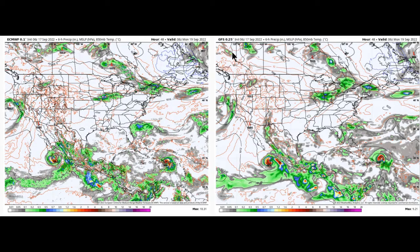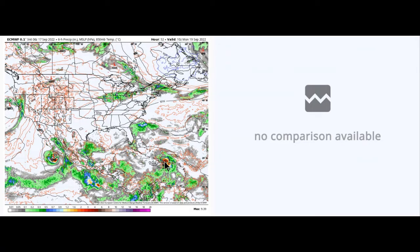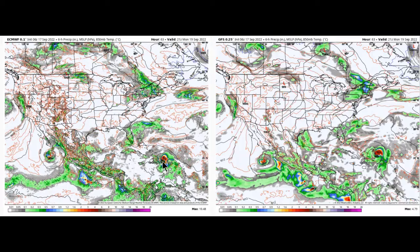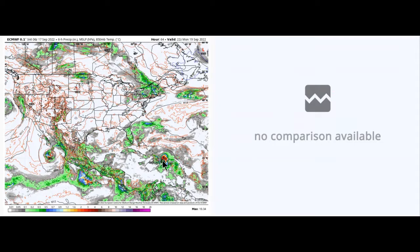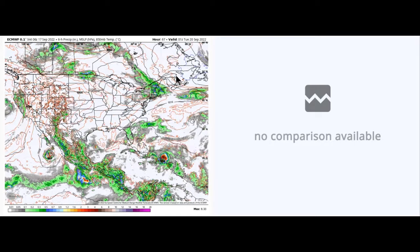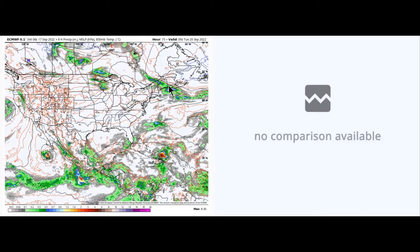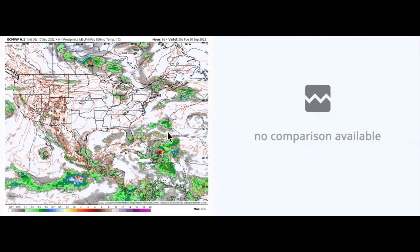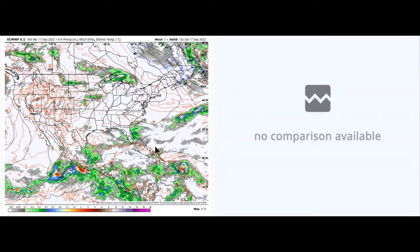And this is the GFS deterministic on the right, European on the left. Sticking with the European, you can also see the remnants of Fiona right here, or Tropical Storm Fiona, then encountering the island of Hispaniola. And then we'll continue to watch that. With the European on the left and the GFS on the right, you can compare notes here. That will continue to roll up somewhere in the Bahamas.